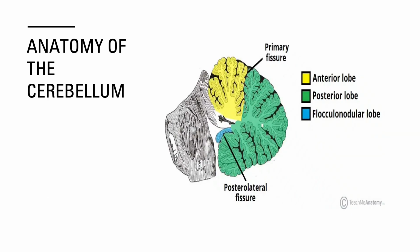So, the anatomy of the cerebellum. There are three lobes. You have the anterior lobe, which is yellow, the posterior lobe, which is green, and then the flocculonodular lobe, which is that small little blue lobe right by the posterior lobe. And then you have two fissures, which is the primary, and then the posterolateral fissure.